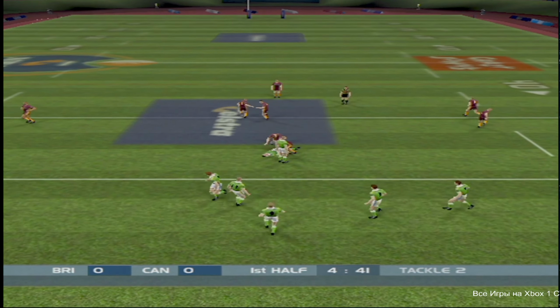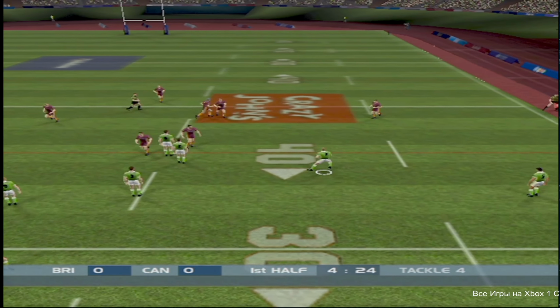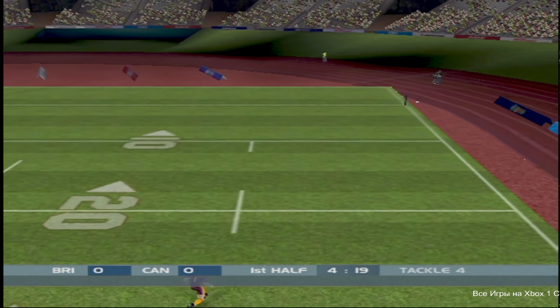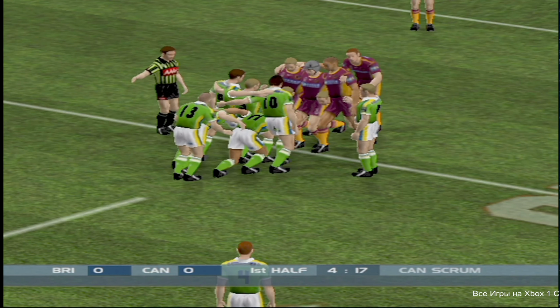The number four, the defense is waiting. That's the third tackle straight. The number three, Graham, keeps going. He's tackled by Kelly. It's tackle four. On tackle number four, Drew punts it, and he puts in the 40-20.